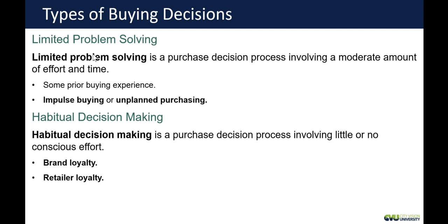And then there's the habitual buying decision, which involves little or no conscious effort. It comes down to brand loyalty or retailer loyalty. When it comes to habitual decision making, one example I mention is that in our house, we have Crest toothpaste. Why? Well, when we need new toothpaste, we go buy Crest. Why? Because we've always bought Crest. It's brand loyalty. It's what we've always had. It's habitual decision making, and it's not taking a lot of time or effort, right?